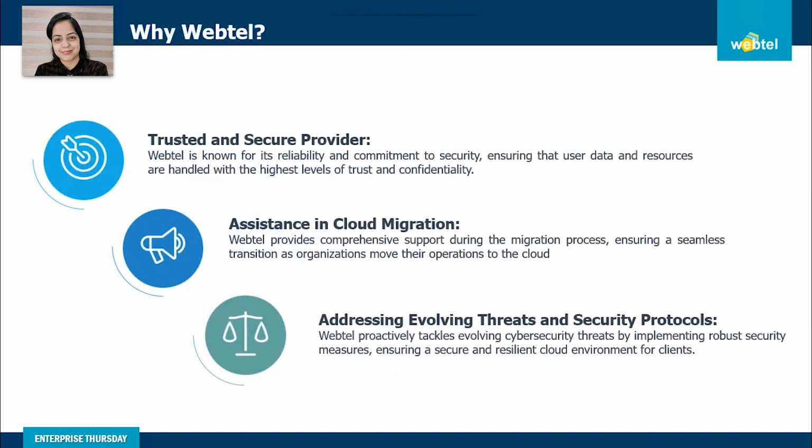Now, why trust Webtel? Webtel is a trusted and secure provider. Webtel is known for its reliability and commitment to security, ensuring that user data and the resources are handled with the highest levels of trust and confidentiality. Then, assistance in the cloud migration. Webtel provides comprehensive support during the migration process, ensuring a seamless transition as organizations move their operations to the cloud.